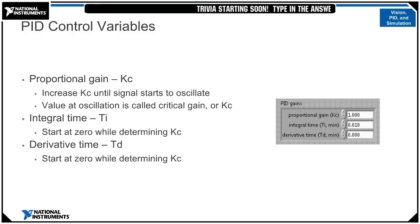Looking at PID control variables, this is what they're called in LabVIEW. You have the proportional gain, which is represented by the variable Kc. Kc is what we call the primary gain. When you're developing your system, you're going to want to increase Kc until your signal starts to oscillate. That's what we were seeing in those graphs earlier, how it was going around that top line and then slowly settling out. You need to reach that oscillation before you can dampen it out.